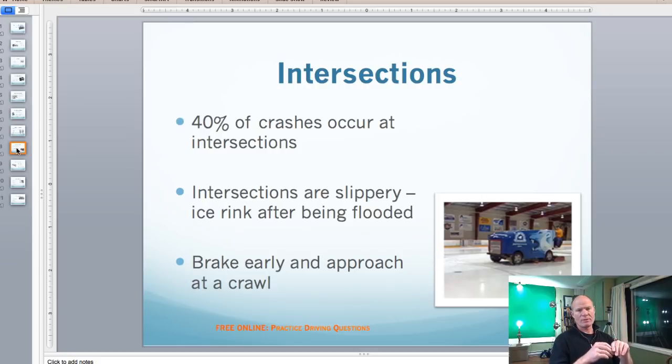All right, intersections are going to be your biggest challenge in the wintertime. Most, 40% of crashes occur at intersections. Intersections become slippery because the cars come up, they brake and they slide. The pressure and heat from the friction melts the top layer of ice, and there's a layer of water on top of it. Think of an ice hockey rink where the Zamboni floods the ice. After the ice is flooded, the water lubricates the top of the ice, and that's when it is most slippery.